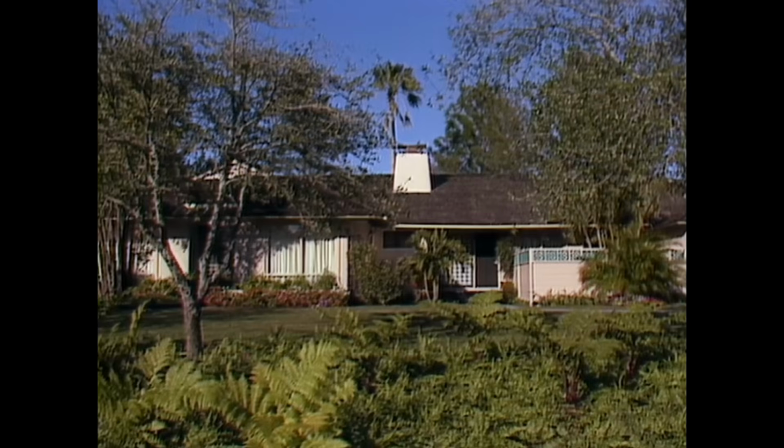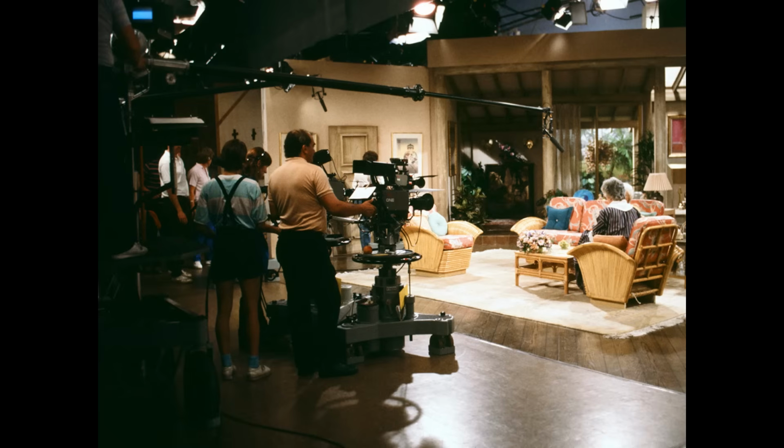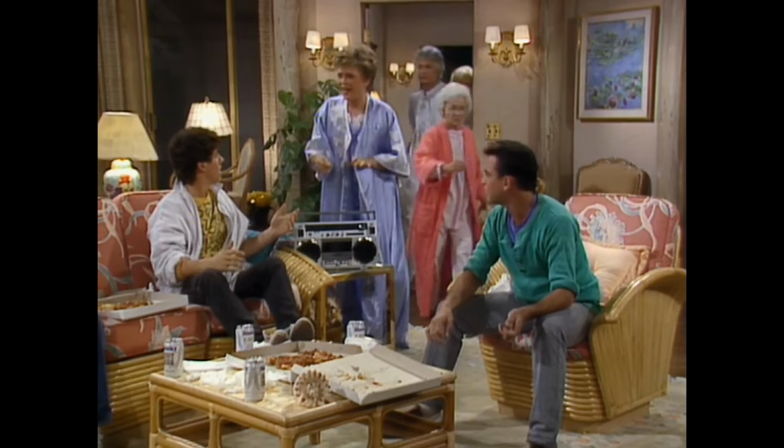As with most TV homes, nothing was ever filmed inside the home that was shown in the exterior shots. And all interior shots were filmed in a studio. The real-life home is in Brentwood, California, rather than Florida, and it sold in 2020 for $4 million. That was $1 million over the asking price. The layout has other inconsistencies, too.